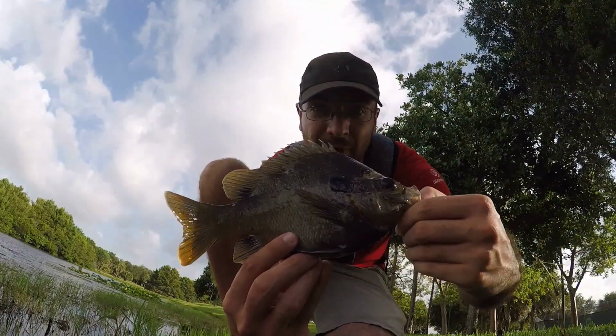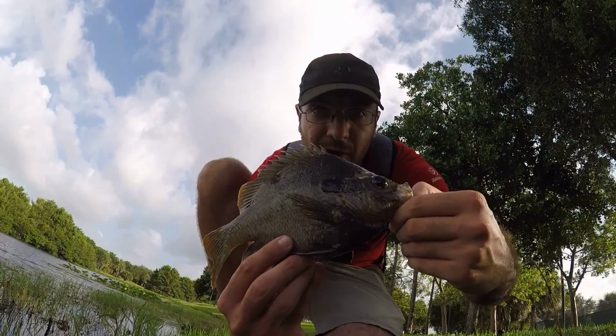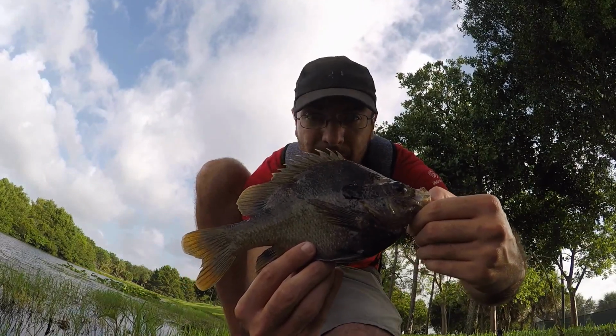You can tell it's a male by that super big ear flap. But beautiful fish, especially for a bluegill. Love the colors on the head. Let's let this one go. And we got 2 fish here on our last 3 casts, so action is picking up a bit.